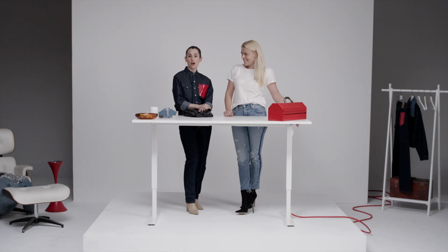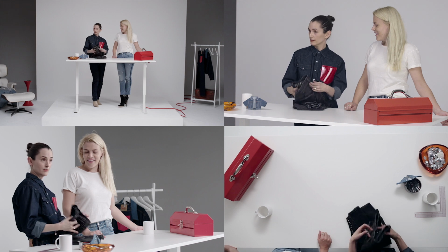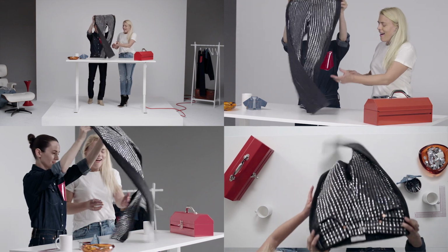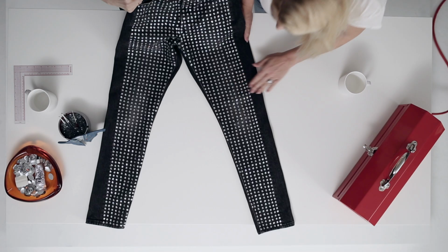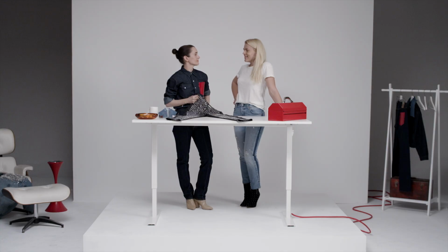And so just like on Martha Stewart, when the turkey comes out of the oven, here are our bedazzled jeans. What? We did such a good job. We did an amazing job. Thanks, Busy.